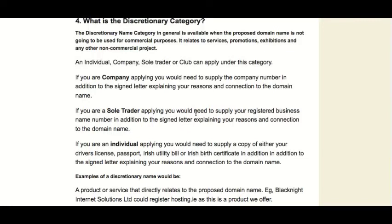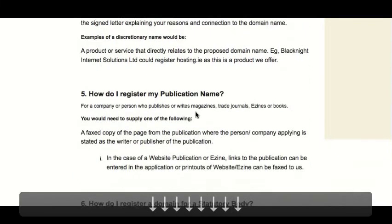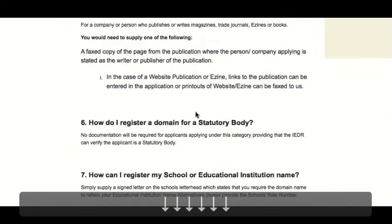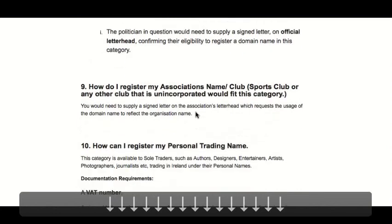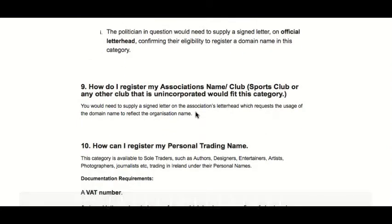In a similar vein, if your company name was Widgets Limited and you wanted to register glassbottles.ie, you'd need to explain why your company wanted that particular domain name. Just bear in mind that simply saying because I like it or because I want it isn't going to work. Publication names could be for magazines or e-zines. Statutory bodies wouldn't really affect most people, same with schools and institutions, and politicians. Another area is if you've got a club or an association. Let's say you had a chess club and wanted chessclub.ie, just as a silly example. Then you just need to put together a self-validating letter explaining that your association does this, and that's why you want the domain name.